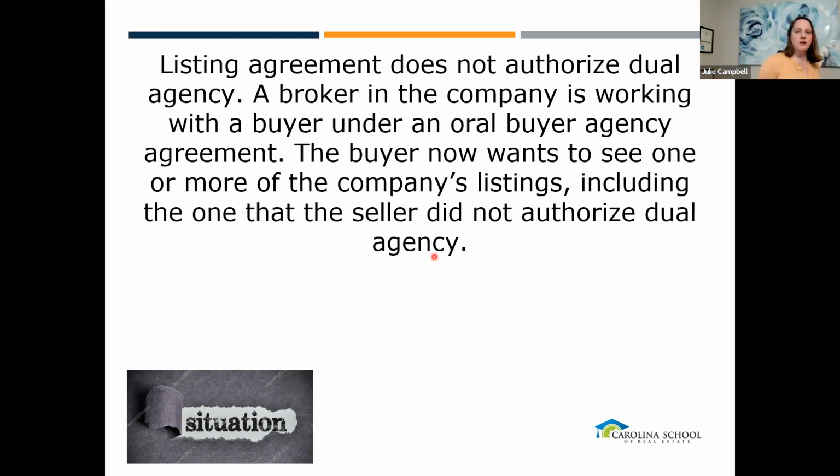So we have another listing agreement that does not allow dual agency. The seller has said no. A broker in the company is working with a buyer under an oral buyer agency agreement. The buyer now wants to see one or more of the company's listings, including the one that the seller said no to dual agency.